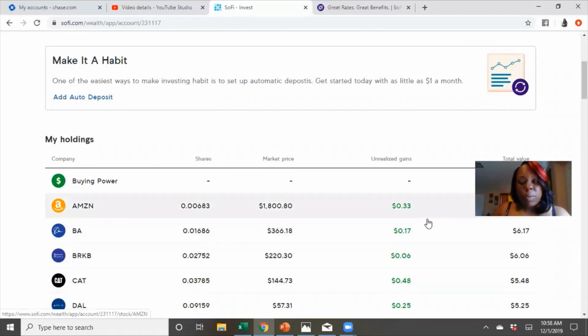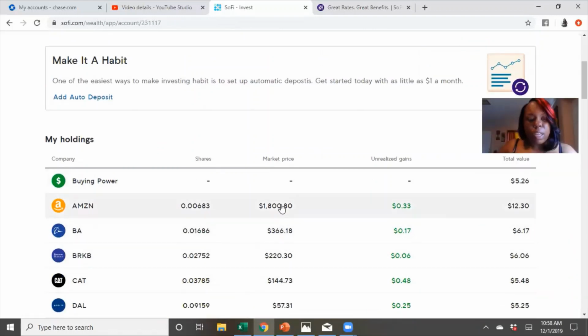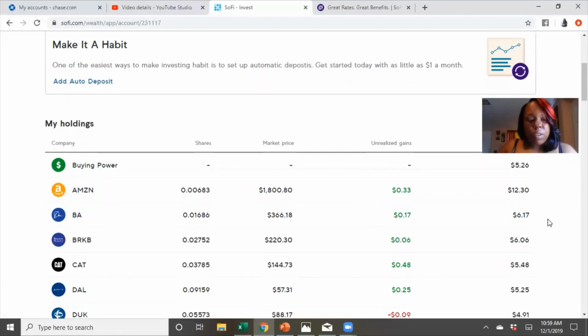Okay, so looking at some of my holdings in the portfolio right now, another thing about being able to buy fractional shares is it allows us to invest in some of the larger growth companies where we may not have the money to spend on companies like Amazon that are currently trading at $1,800. Most people don't have $1,800 to buy one share of a stock. So with fractional shares, you're able to invest in companies like Amazon with just $1. So as you can see here, I own $12.30 in total value of Amazon.